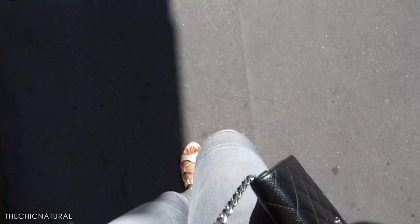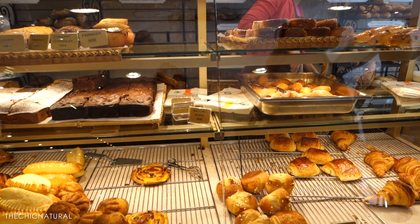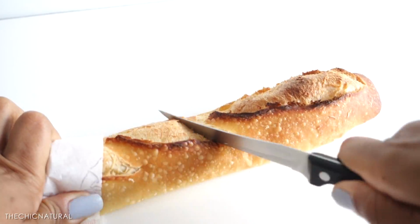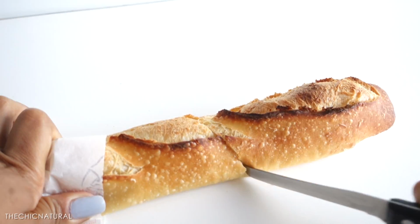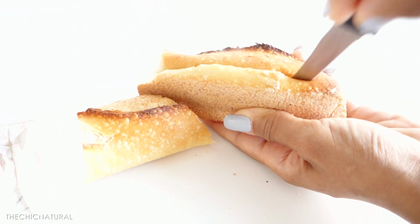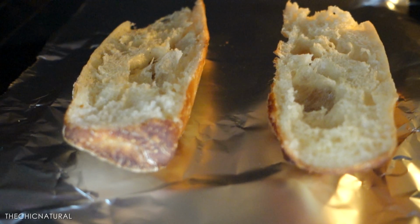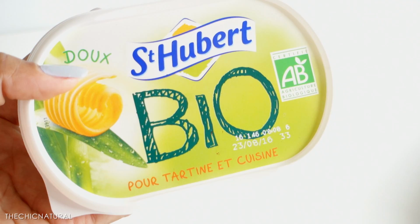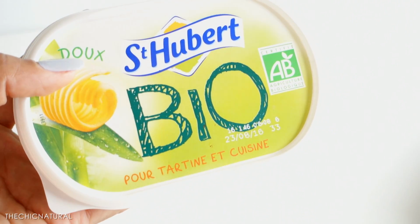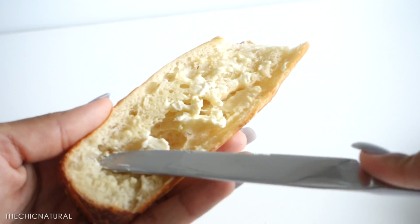So in the morning, what I like to do is take a walk over to the bakery and get a baguette. So I went and picked that up, and here I'm just cutting a piece off and splitting that into 2 pieces. And then I stuck that in the oven to warm it up and just toast it a little. Then after that, I'm using some of this non-dairy butter that I found at the market, and I'm going to spread some of that on.